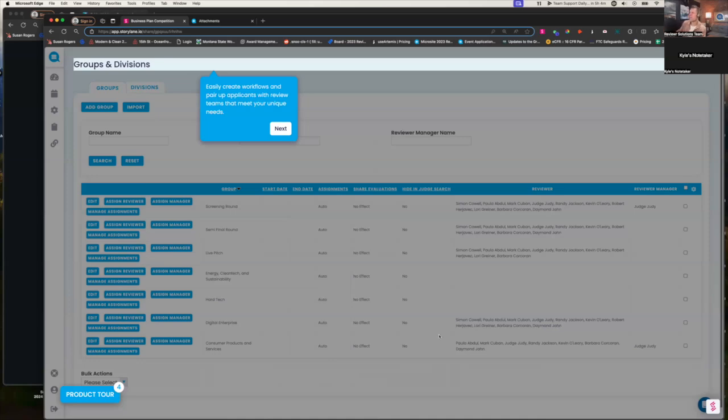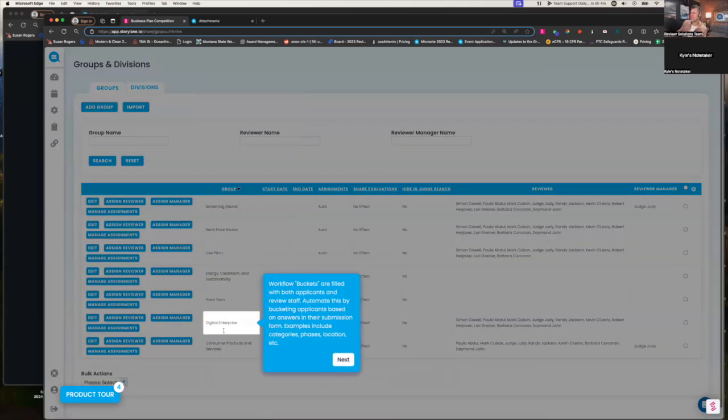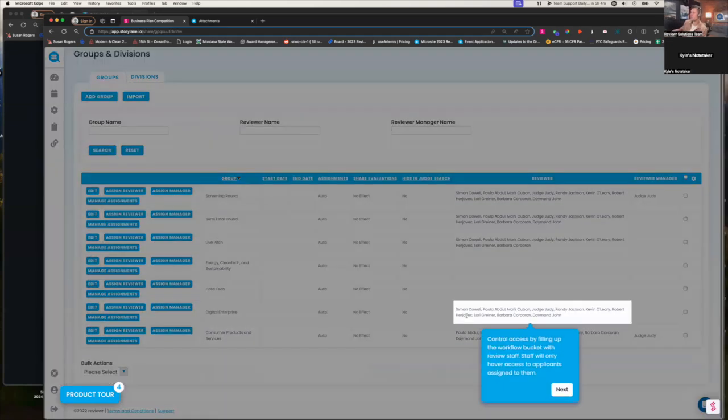So the way that the bucketing system works is it's a way for you to either automatically or manually take your companies and place them into a bucket, and then assign that bucket out to a team for judging. So again, to visualize this, I've got a bucket called digital enterprise. Any team or any company applying to the digital enterprise track or category will get automatically put into that bucket. The next step is to assign that bucket to a team. So whenever Simon, Paula, and Mark come into Reviewr, they're only going to have access to the companies in whatever bucket you gave them access to.